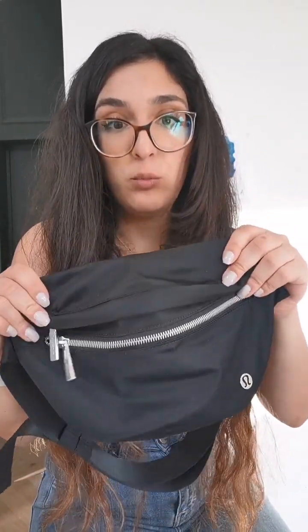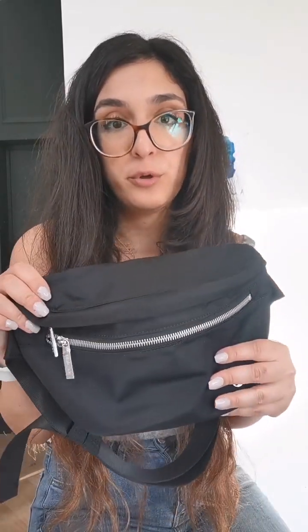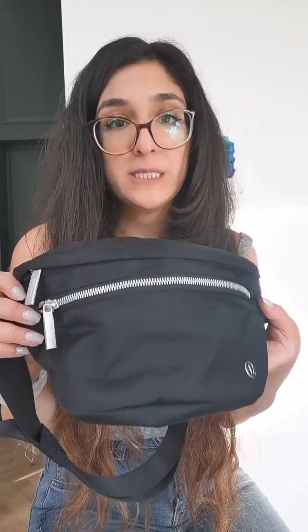And the main reason I wanted the Lululemon bag is because it's waterproof. In the UK, we get unexpected weather, we get rain, we get everything. I wanted it wipeable, where I'm not going to worry about damaging it. This is definitely a bigger alternative to the Zara one that I've got.